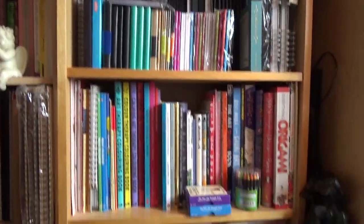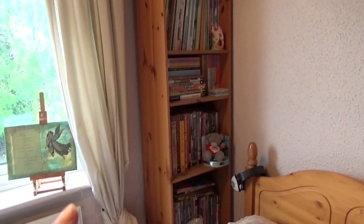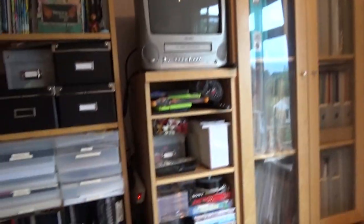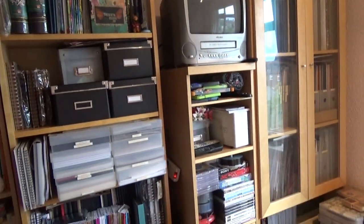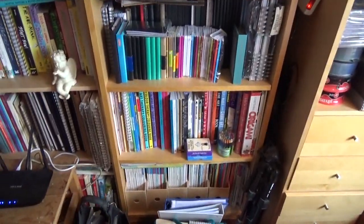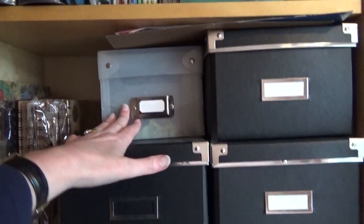Right. So then let's go through the rest of the books. Well, this used to be, so we've got this one full of scrapbooking. We got this one full of scrapbooking albums and paper and cardstock and magazines. We had this full of everything else. I then outgrew that and bought that for whatever reason. Well, I bought that just to put the telly on, to be fair. I then moved the Billy bookcase in here when I outgrew that for more magazines. Now this is photography magazines and books. These are all photos in here, ready to be scrapbooked.